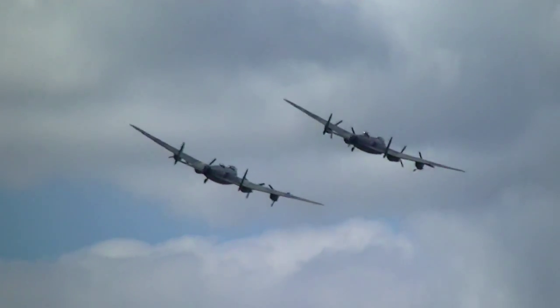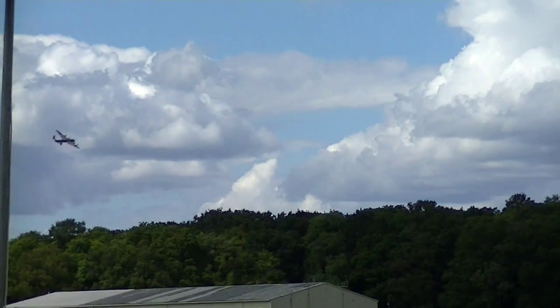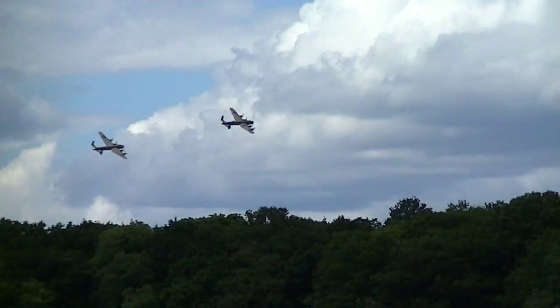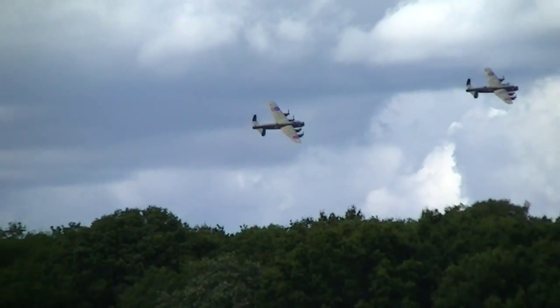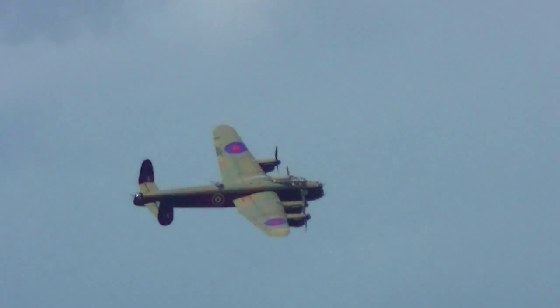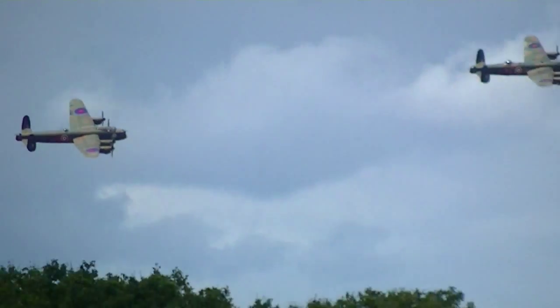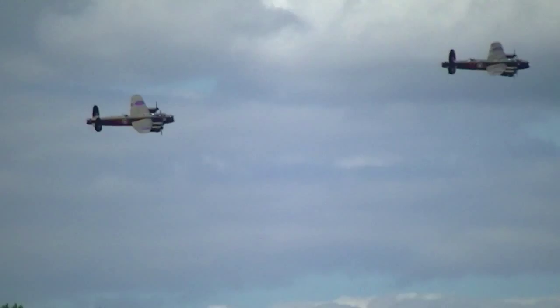Famous for the Dambusters raid on the night of the famous test pilot was wont to barrel roll Lancasters when he was test flying them. Incidentally, ladies and gentlemen, I've probably taken almost as many photographs as you have.